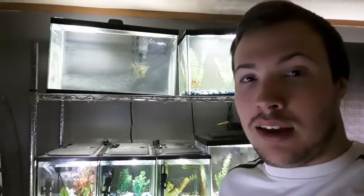But the fish have seemed to be doing really good. They're really healthy. They're getting pretty old. They say that the average betta lifespan is about 2 to 5 years, but some have actually lived up to 15, although you have to be keeping them in basically perfect conditions at all times.